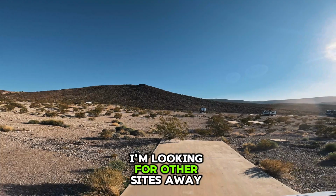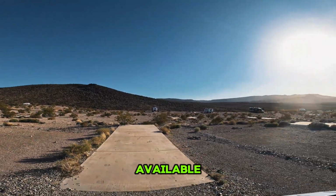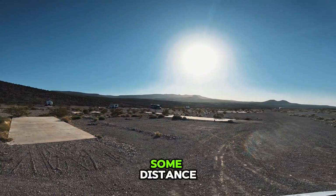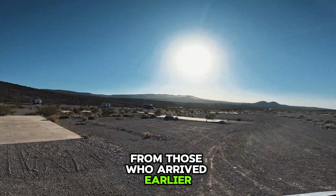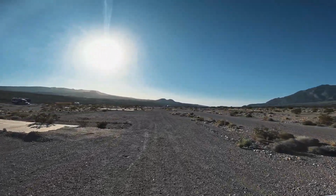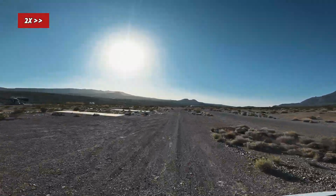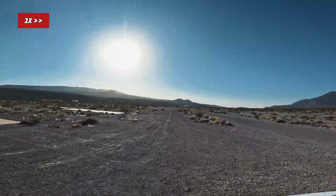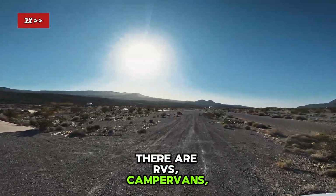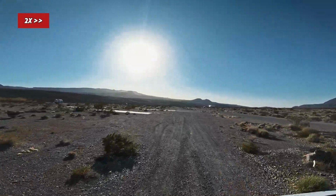I'm looking for other sites away from the central area, where there are plenty of pads available. While you're free to choose any pad, it's courteous to maintain some distance from those who arrived earlier. After all, privacy matters, right? There are RVs, camper vans, minivans, and SUVs scattered around the area.